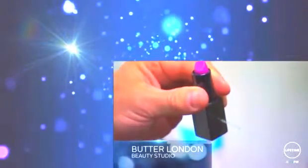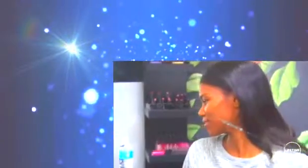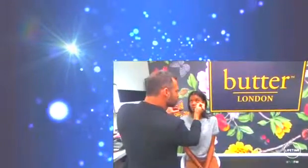This lip's color is called 3 exclamation point. For the green liner, we're going to use a little bit of Fancy Flutter. We're going to use a little bit of the Butter London Gold mascara. It's really beautiful.